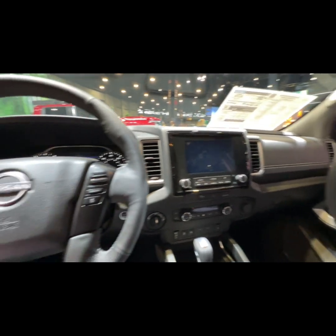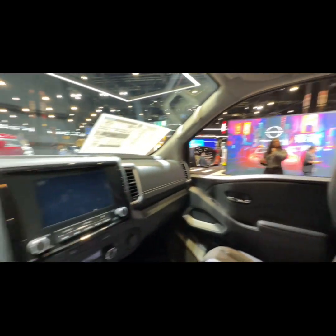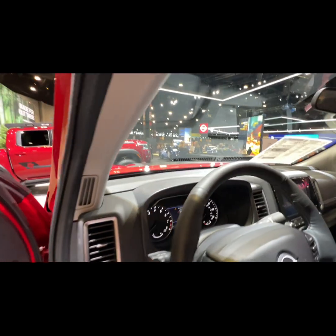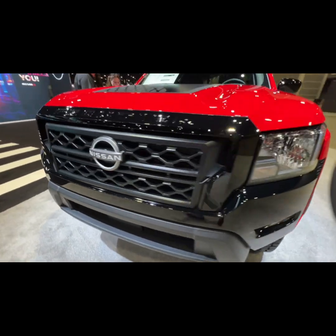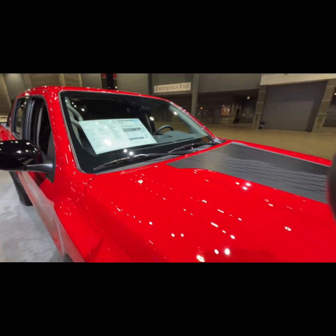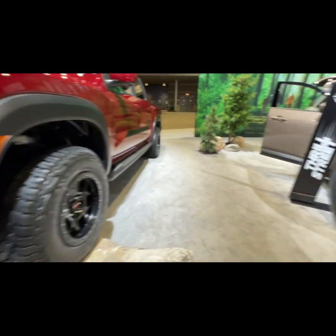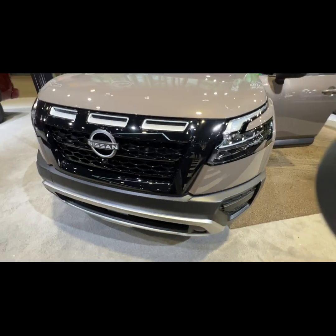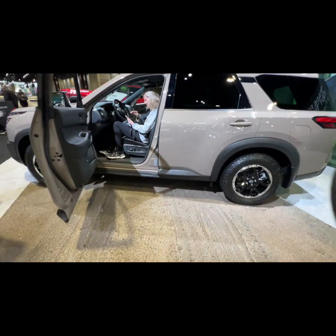How trucks should be, just simple. See how much this one is. And this is one of the cheapest trucks here, $45,000. And you got the racing one. This Pathfinder as well.